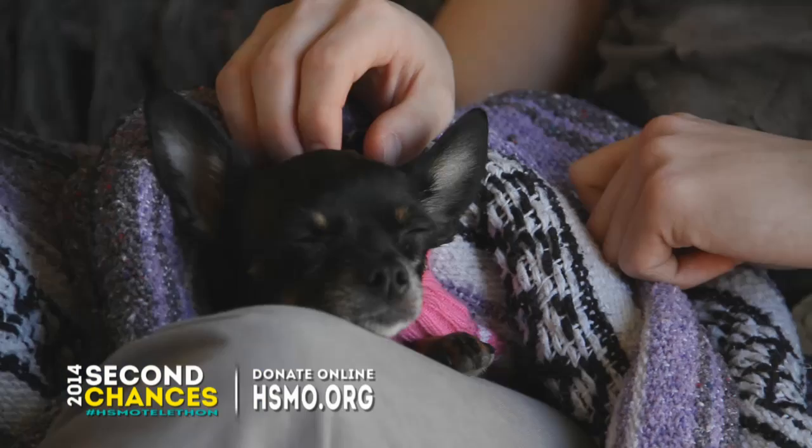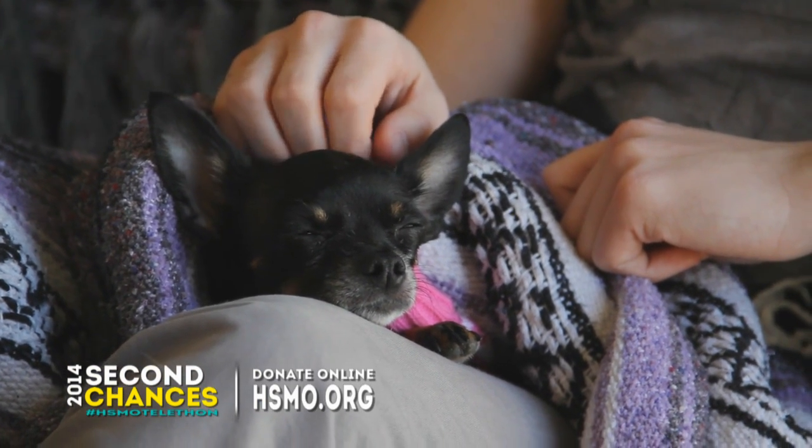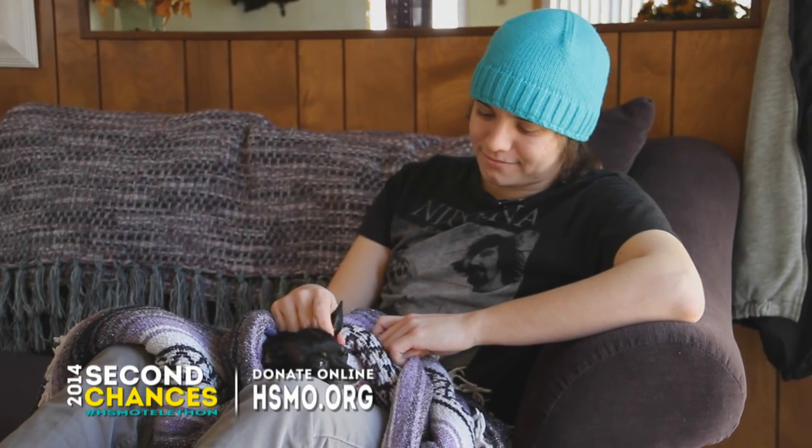Maya gives me a lot of company and affection. It's comforting in a way, because she's just a little sweet dog. I never expected to get such a sweet dog from the Humane Society. It's almost like she's a blessing, how great she is.